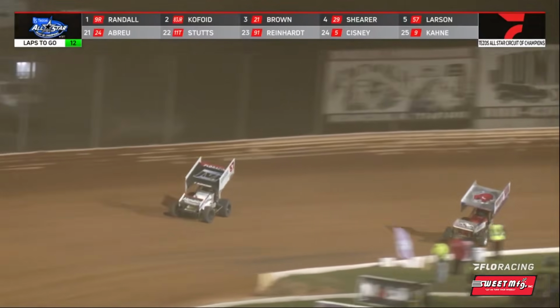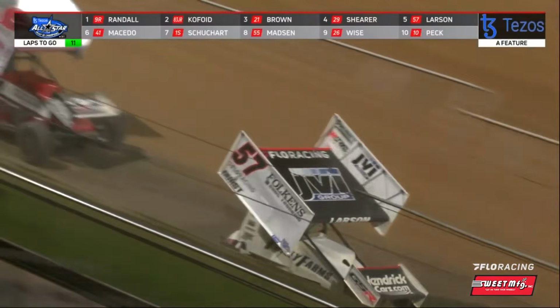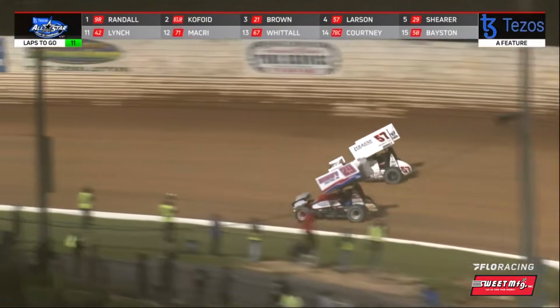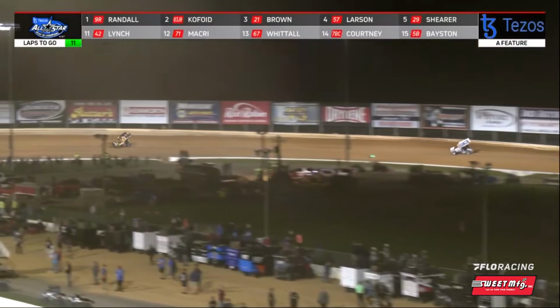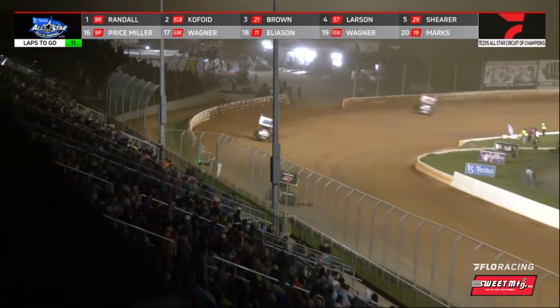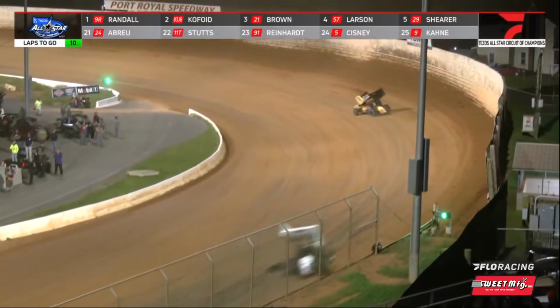The advantage right now that Randall has with 11 to go. Lap traffic still about a straightaway ahead. His lead staying steady at about 1.2 seconds over Buddy Kofoid. Larson on the move, though, gets by Brent Shear for the 4th spot. Shear still running in the top 5. Macedo, Schuhart, Madsen, Wise, and Peck round out the top 10. 10 to go for Chase Randall.